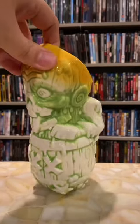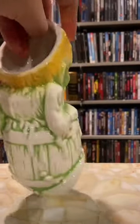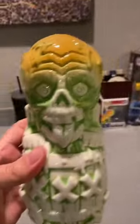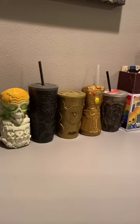When I say that the box does not do this thing justice, I mean it. There is so much attention to detail on this frickin' thing. I never want to drink out of this tiki cup. I just want to have it on full display in my collection at all times. I love this. You know what? I think this sucker's gonna look really good next to all of my other movie theater cups. Yeah, I like that a lot.